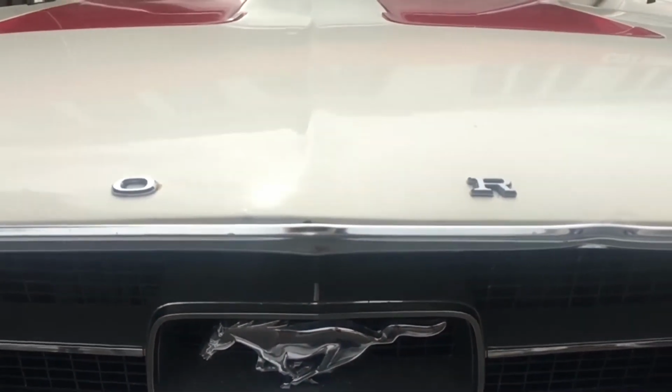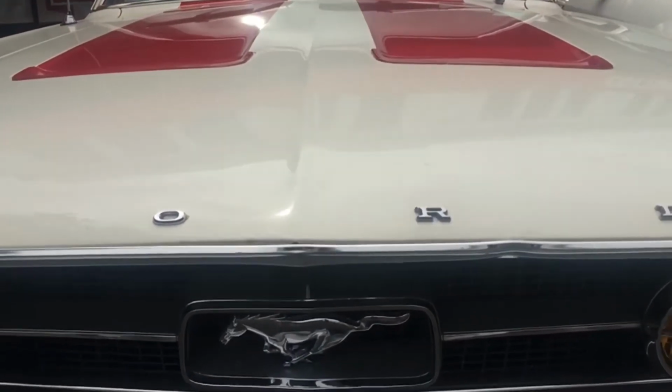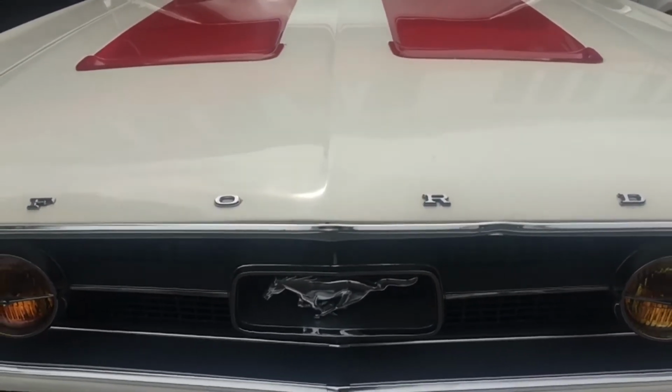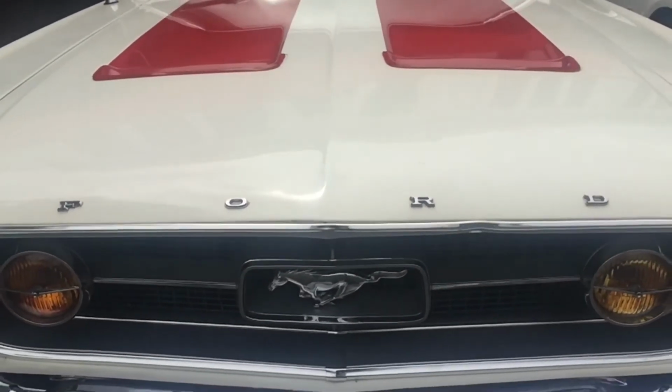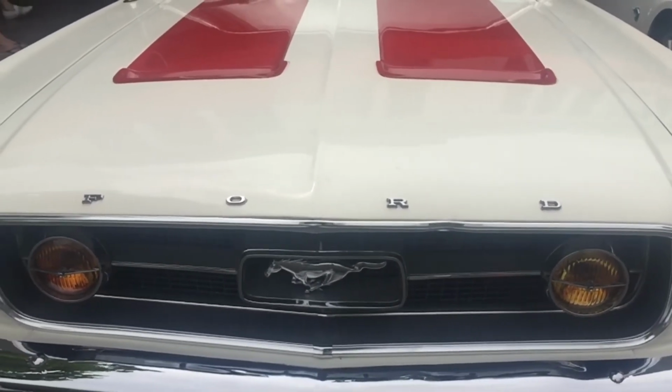Has a 0 to 60 miles per hour of 6.9 seconds or a 0 to 100 kilometers per hour of 7.3 seconds. This one looks in very good condition and it's a left-hand drive one and you can see someone's looked after it. Anyway, hope you enjoy.